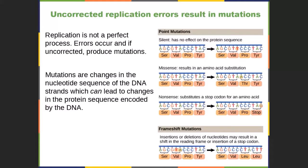So mutations, we already talked a little bit about mutations in DNA. A lot of the mutations are point mutations, meaning that there's just one base that's incorrectly copied through DNA replication. Sometimes there's more than one base that's inserted or deleted, which causes a frame shift. So let's talk about point mutations first. Point mutations can be silent, they can be missense, they can be nonsense.